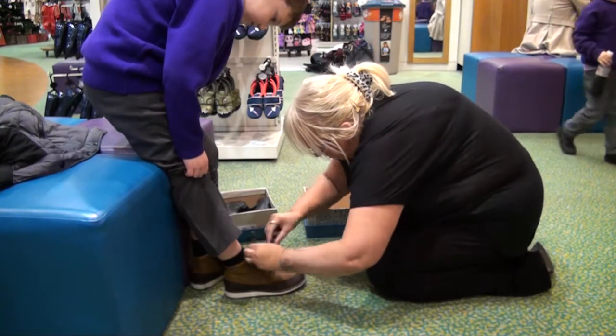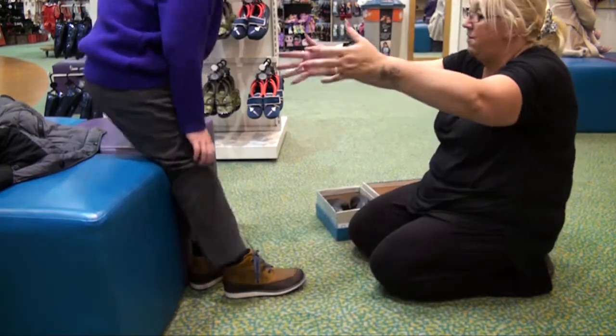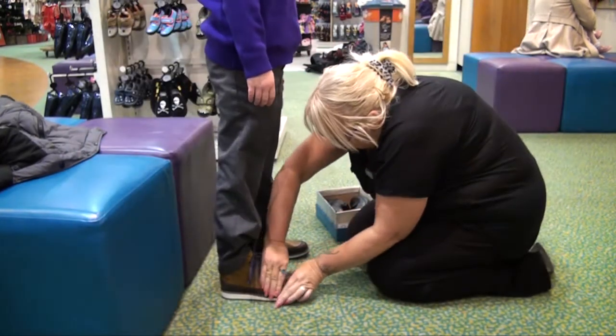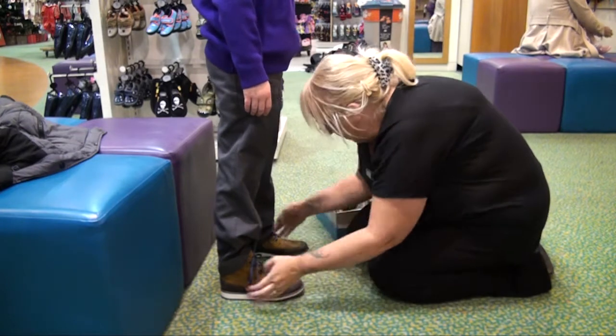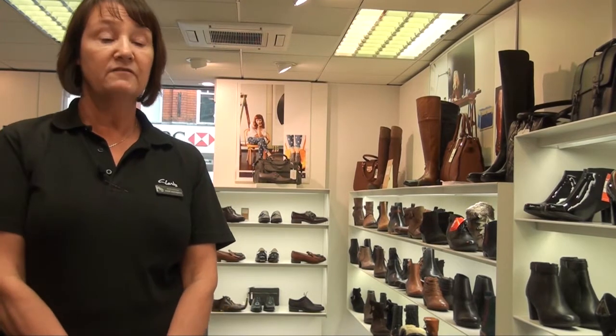Getting your child fitted is one of the most important things, really. They can't tell you if their feet are sore or if something doesn't fit. So you may think something fits right, but until it's fitted with a specialist trainer who's been trained by Clarks, you can be sure then, and you've got peace of mind, that what your little one's going out in has got a shoe that fits perfectly.